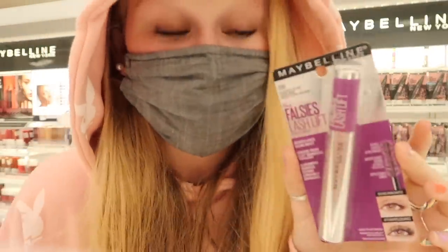This is one of my favorite mascaras, but I have this one at home already and it's not dried up yet, so I'm not gonna get this one. However, this is also one of my favorites and this one's dried up, so I'm gonna get this one. I love it.